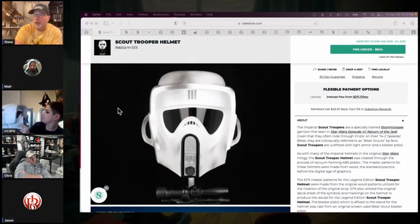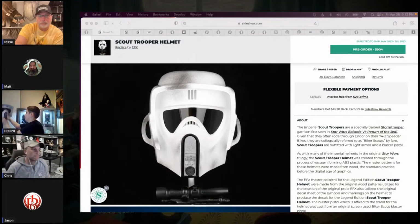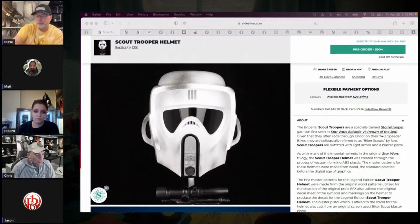Okay. All right. One thing, Steve. I'm not trying to defend this helmet in any way, but we could definitely sit here and pick it apart, right? But here's the thing: the Biker Scouts were made plentiful, right? They made quite a few. So these, although both lead back to production or screen use assets, they both can come from two completely different originating pieces. So this one may come from one set of bucks, the other one may have a totally different buck.